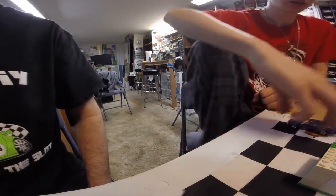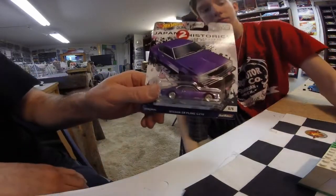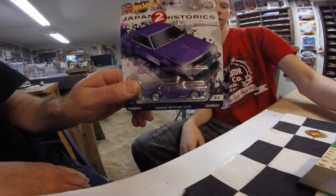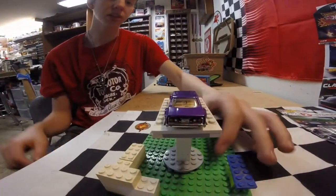And then last but not least, we have the other new casting in this set, the Nissan Skyline C210 in the purple with the tan interior. Which, again, I do have to say, goes really well. The interior and the main color just seem to fit each other really well for some reason.